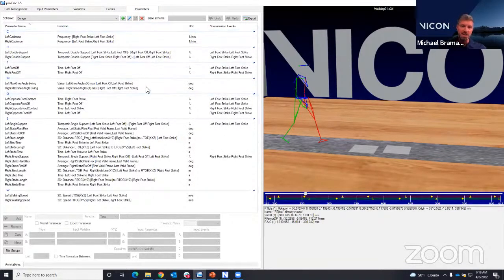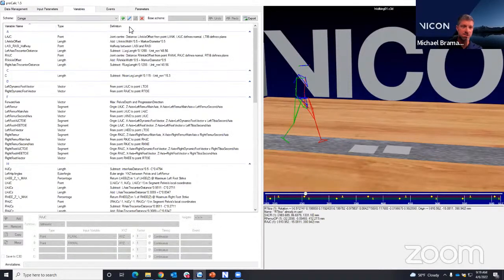So if we're looking at certain parameters, such as knee flexion at a point or something like that. And you can see all these spatial-temporal parameters that you guys are probably familiar with, that you can calculate within Nexus and even within Polygon. So, let's go back to this variables tab.